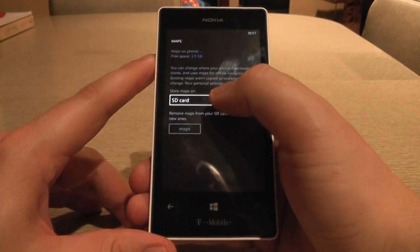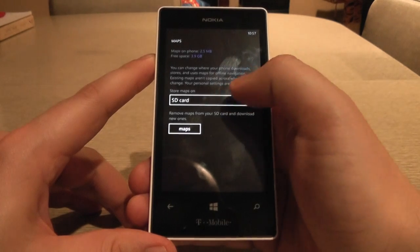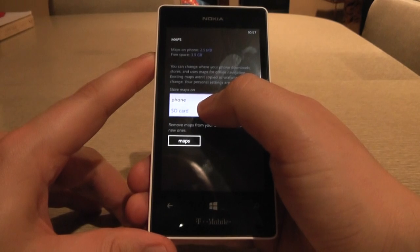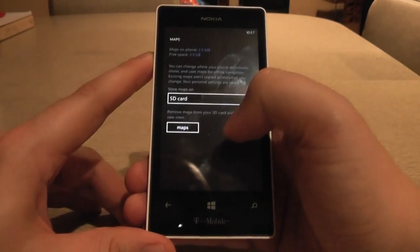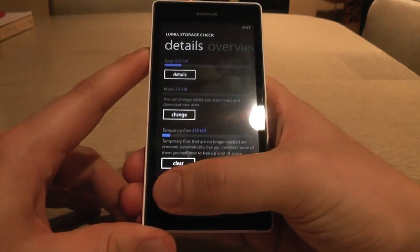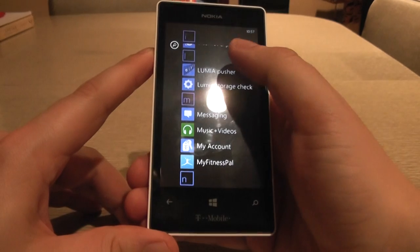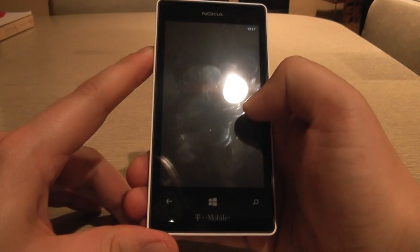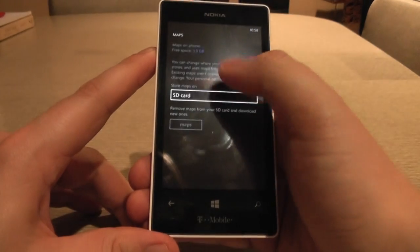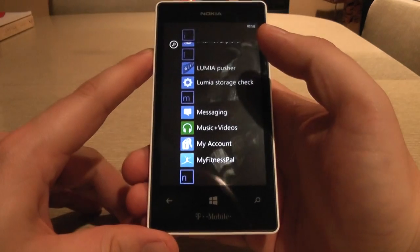So before you even download a map, because you can't move them once you download them, which is silly, you want to click here and set that to your SD card. And then once that's set to your SD card and you download your maps, you will save them to the SD card where you'll have much, much more space available. So yeah, that's the Lumia Storage Check. Scroll over to the details and change it there. So be sure to do that if you download those maps.